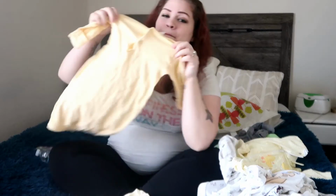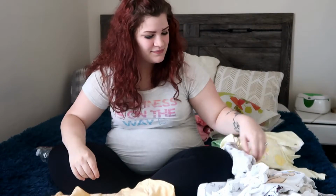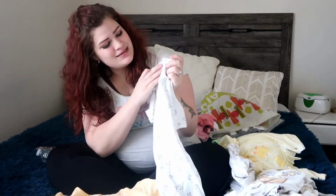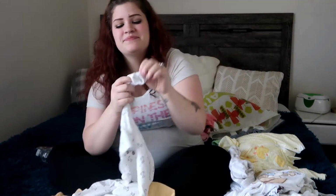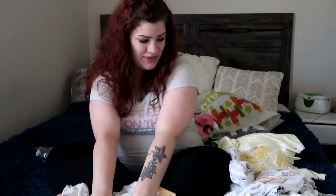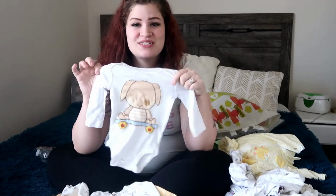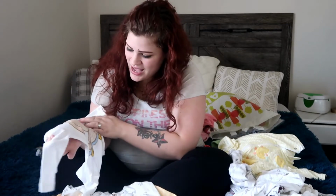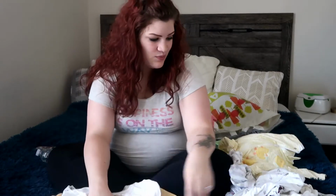This has three buttons on it, which I think is so freaking cute. And I fell in love with this one too, because it's also got three little brown buttons on there, and it's a gown, and it's got the little, what are these called? The little mittens, so they don't scratch themselves. So I fell in love with that too. And then I did find this little onesie. I think that's a little puppy, a little dog. I don't know what it is, but it's really, really soft. So I think the baby will enjoy that as well.